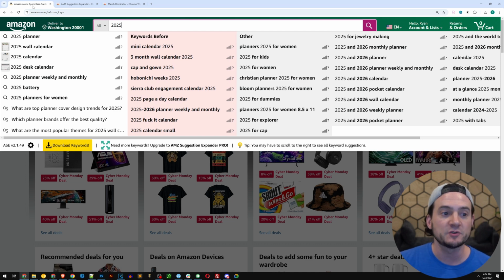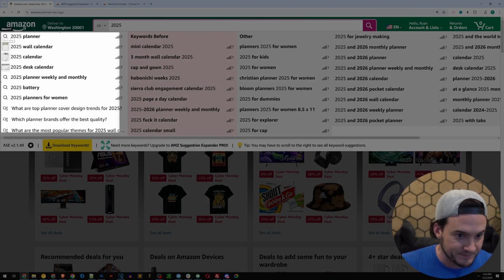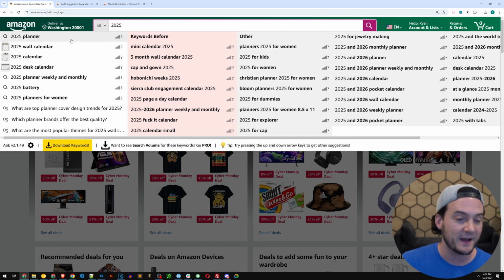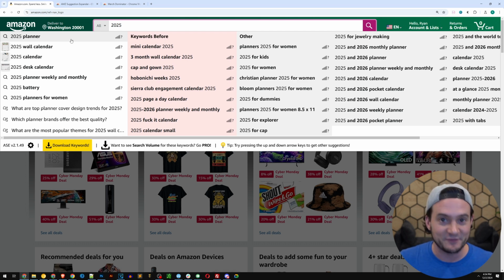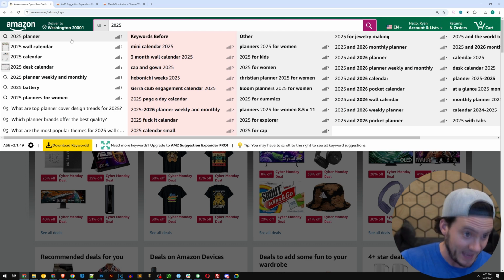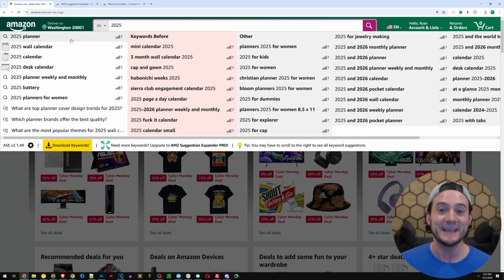So I typed in 2025. You can see on the left-hand side, it's already giving me suggestions. 2025 planner, 2025 wall calendar, 2025 calendar, 2025 desk calendar, 2025 battery, 2025 planners for women. Are you guys noticing a theme? If we came into this video with no clue what to sell for 2025, start with calendars, right? It's called using data to make informed decisions. It's never been a bad idea.